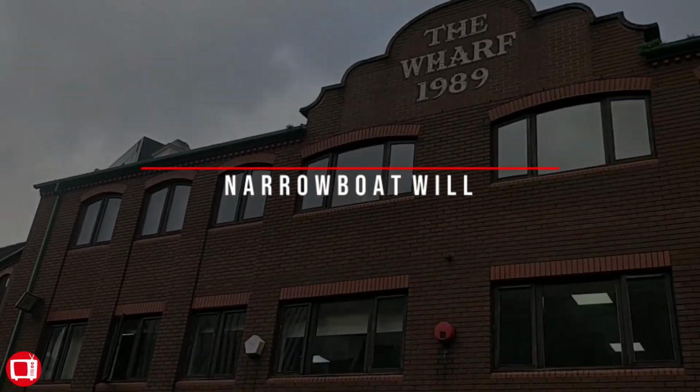Here is the finished result. Narrowboat Will takes in the sights of central Birmingham.